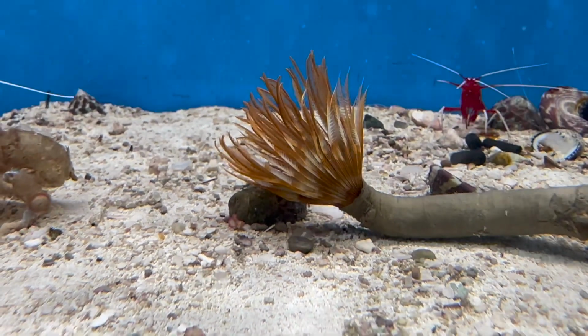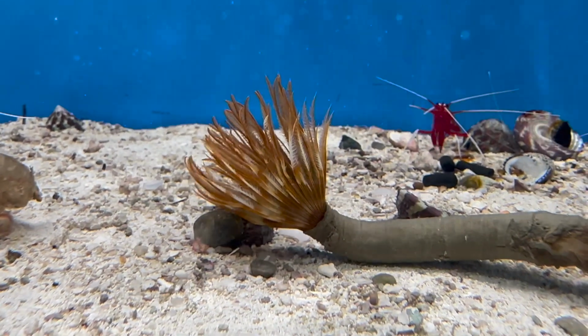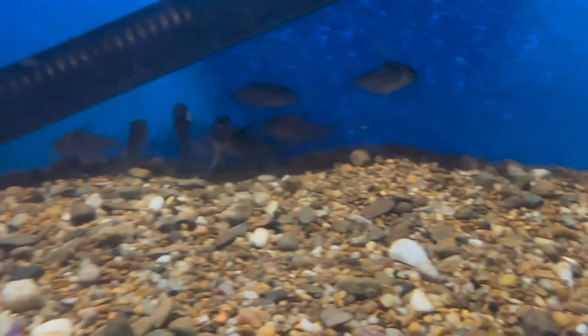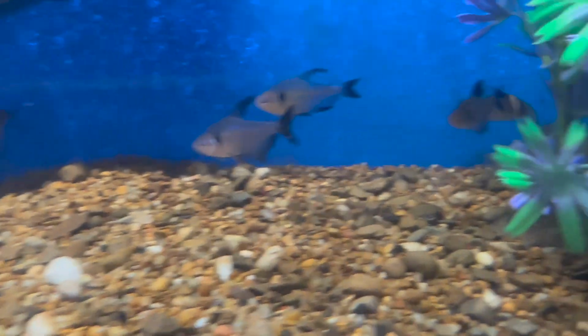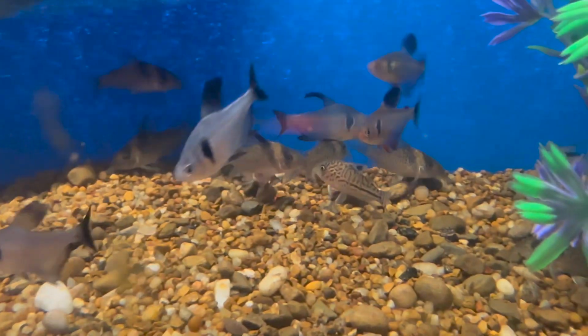Now, these guys are going to eat small floating organisms, phytoplankton. That was horrible. We have in some beautiful melanistus cories if you're looking for a really good scavenger to help clean up the tank.